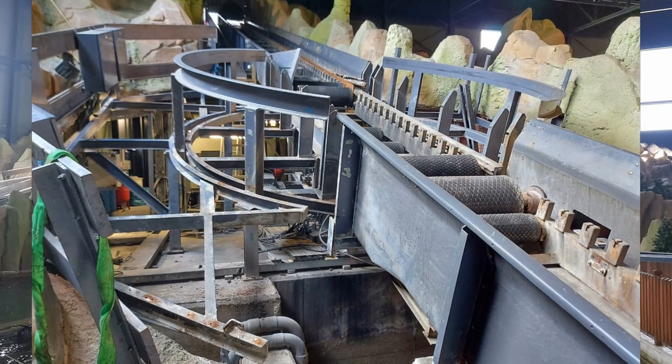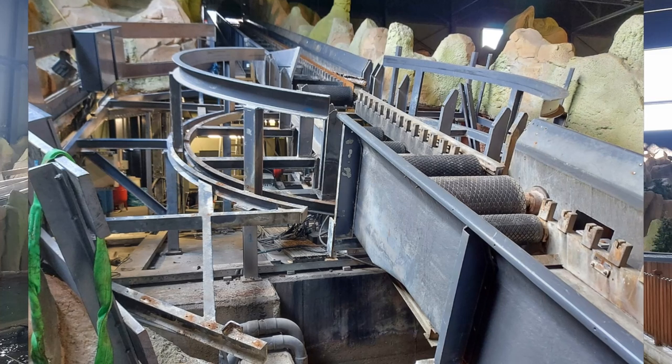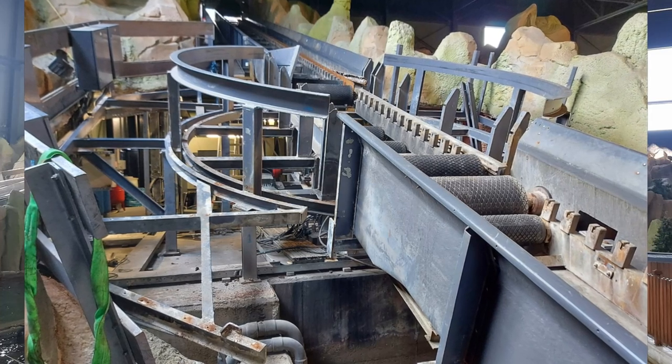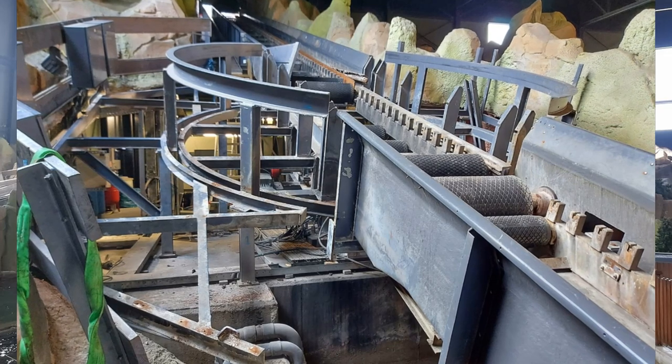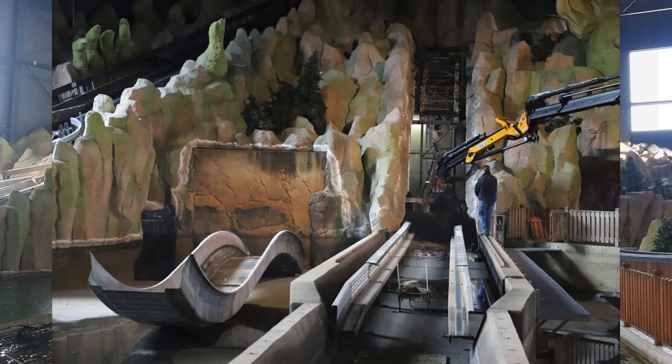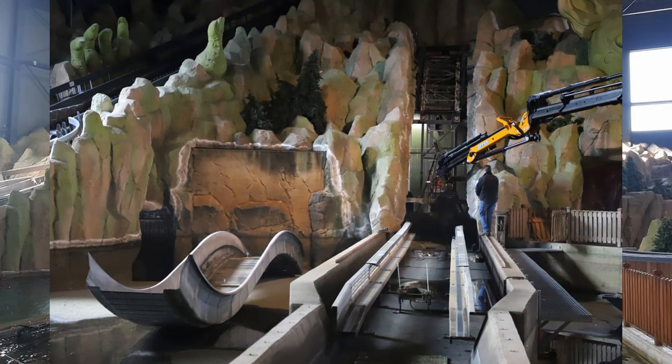The course inside and outside will remain the same, but the experience you will have during the cruise through the rocks will be completely different. This way, surprises await you along the way. Now, construction recently has been really picking up the pace.